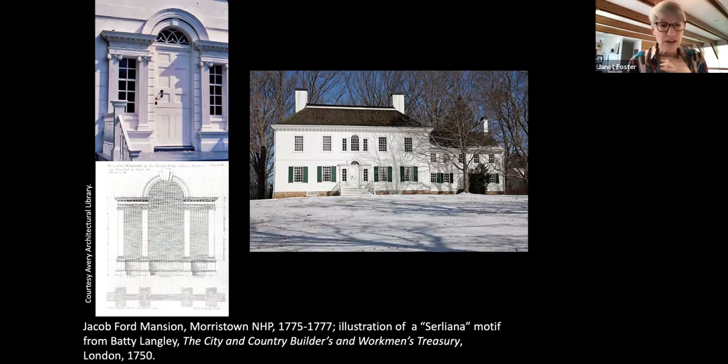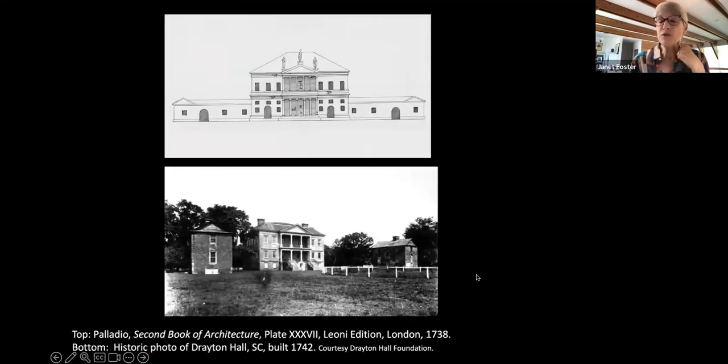There's not a chance in the world that a country carpenter from Morristown, New Jersey in the 18th century had a clue about a Serliana, about a Palladian whatever, about the Greek orders, unless he had seen one of these published sources about classical design. Pattern books were used for whole houses as an influence. Here we have a very famous example of an actual Palladian design shown at the top, and how it was executed in colonial South Carolina at the house we now call Drayton Hall. The Palladian design is all about symmetry, about the main block and then the flanking wings for service areas.